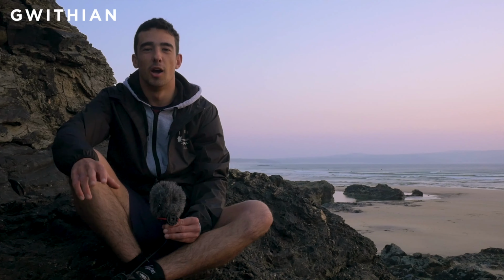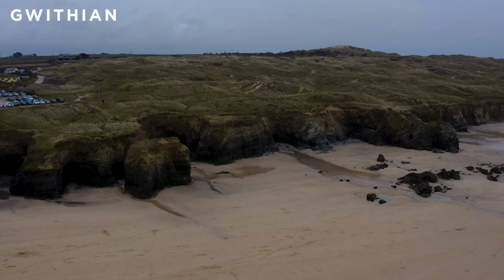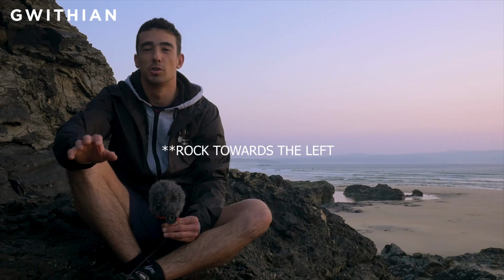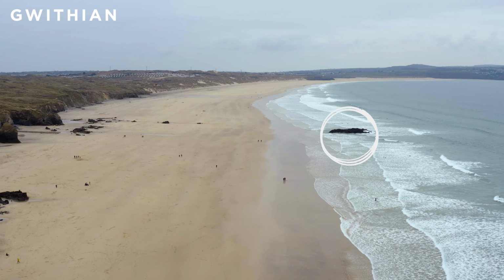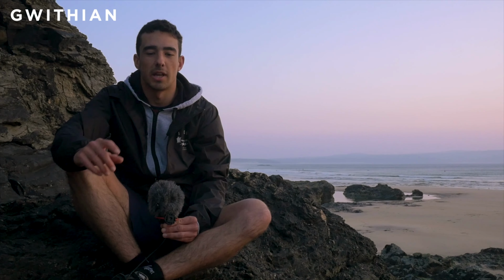So GB is a kind of low to mid-tide spot. As you can see, at high tide you've got a lot of rocks and cliffs to deal with. So apart from that, there's not too many hazards. You've got a big left towards the rock, which is pretty easy to spot most of the time, but just be aware of that.